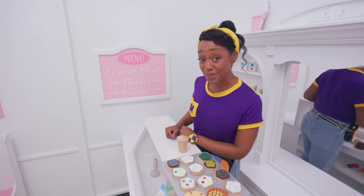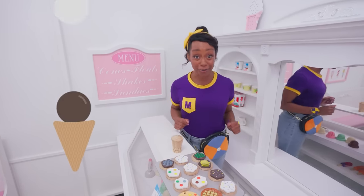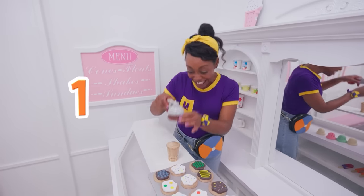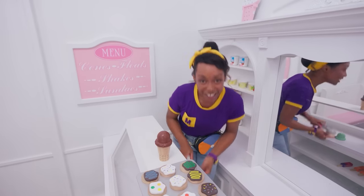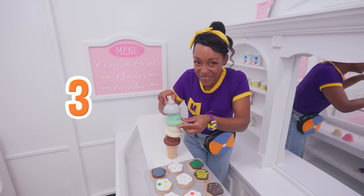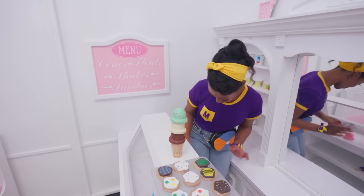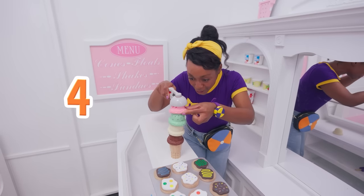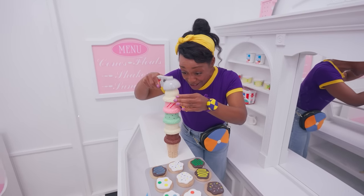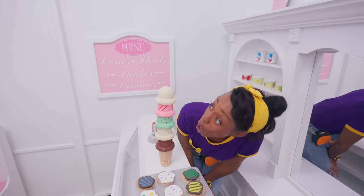Would you like some ice cream today? Great, how many scoops? 5 scoops? Okay, here we go. 1 chocolate scoop, 2 a vanilla scoop, 3 mint chocolate chip. There you go, friend. Perfect. 4 a strawberry scoop, and 5 a vanilla scoop on top. Wow, it's stacked up so high.